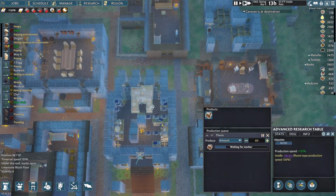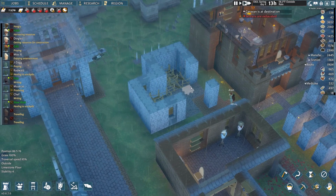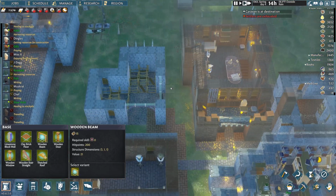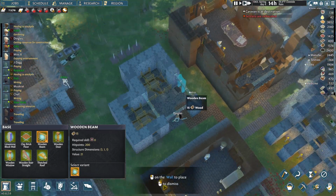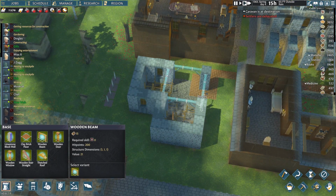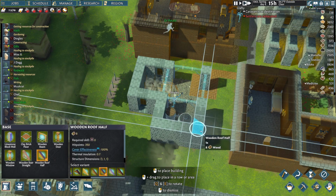Alright, make sure our folks are still writing books. Yep. Alright, I really need to start thinking about how I'm going to cover this thing. So, throw a couple beams right there for some support. I might have to throw some beams like here as well. No, that's not gonna work. Only way to do it is just do it and experiment and see what happens, right? I think so.